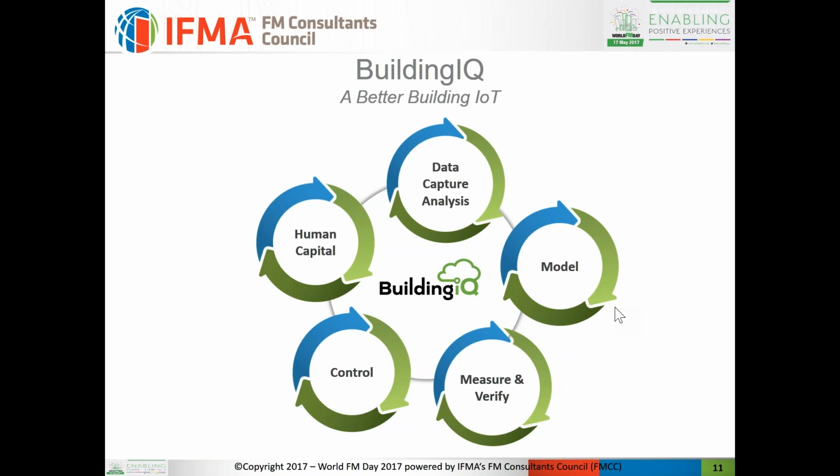The next pillar of building a better IoT is this: if you're going to initiate energy conservation measures, or you're going to do control, you need to measure and you need to verify. So the ability to measure and verify needs to be built into the system.